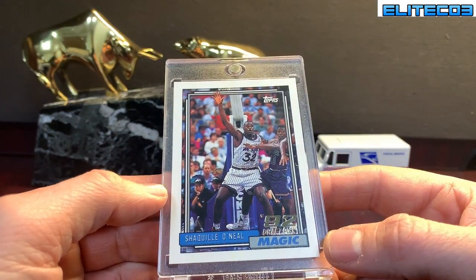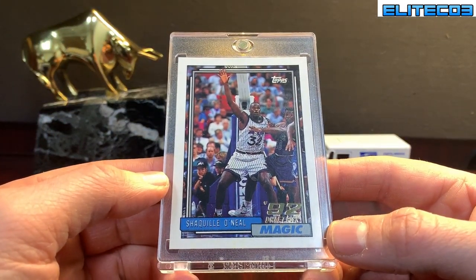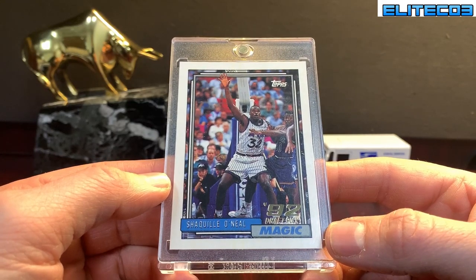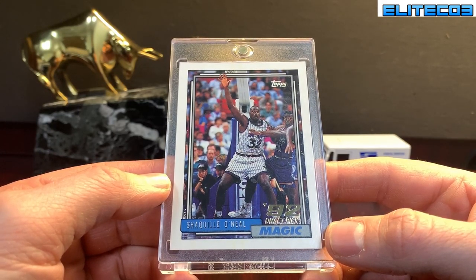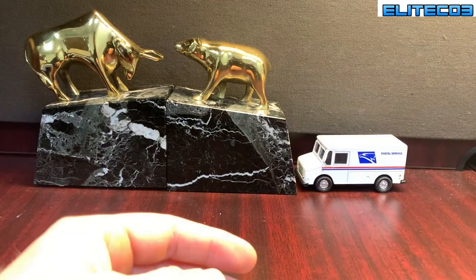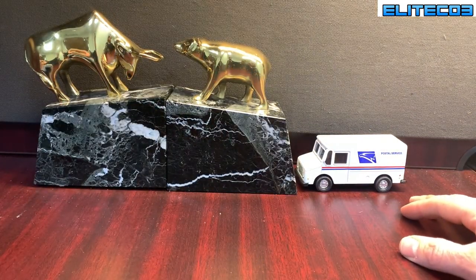Shaq, I mean, these are creeping like $40 to $60 raw. Tens, I think they were going like 1,000, but they probably dropped back. A lot of this stuff dropped back from last month, but Shaq Topps, it looked decently centered. I'll have to look at it closer, but it looks like it could be a nine.